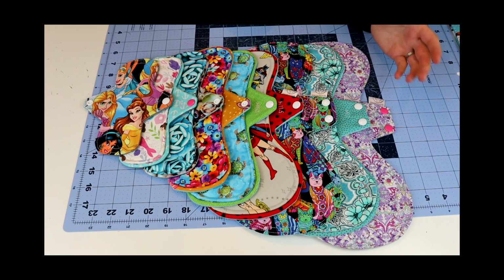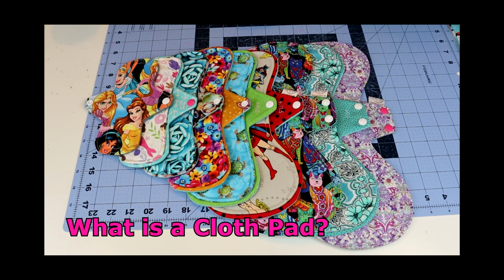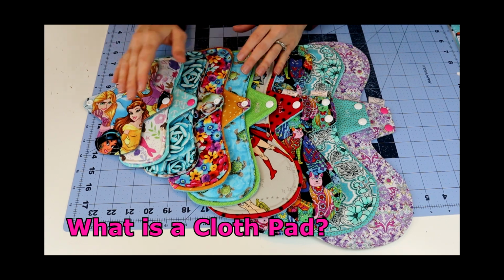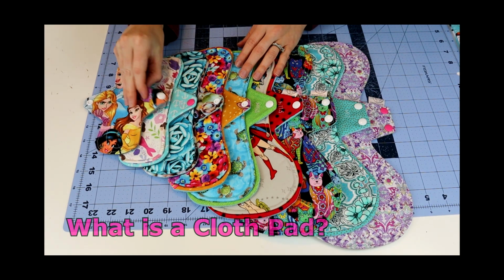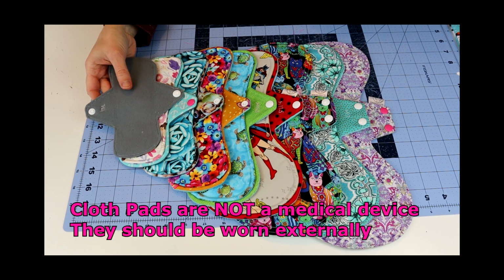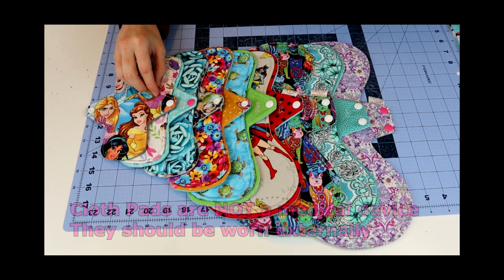The first question is, what is a cloth pad? A cloth pad is a homemade or handmade combination of mixed materials such as your topper and then the core material and then the backer. And it's used to absorb your menstrual flow or as an everyday wear panty liner or possibly for incontinence.